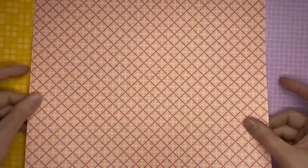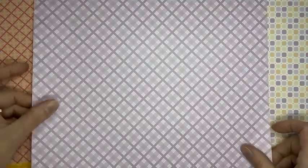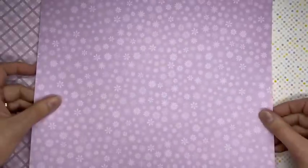The backside has the little squares on it. And we've got some stars and Calypso Coral. The backside is your gingham look paper. And then we've got the grid paper look in, I think it's Fresh Freesia. I can't remember what color I said it was. And then the gingham look on the back. And this one's got the little squares on it and dots. The backside is floral. And then we've got some polka dots.